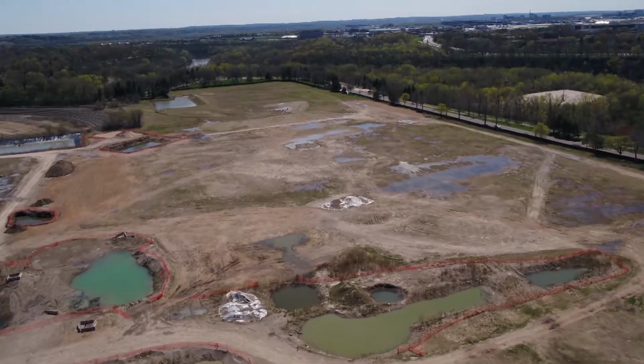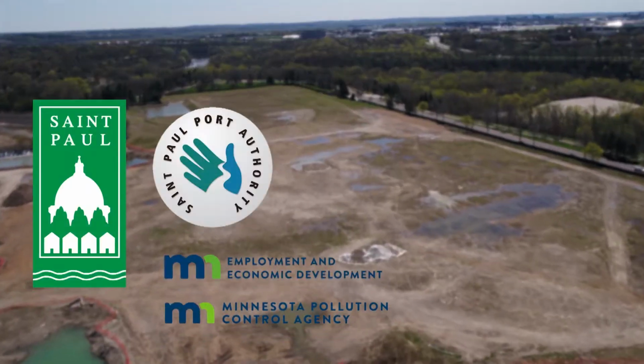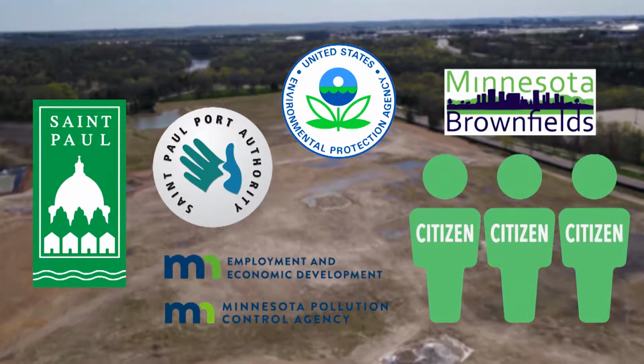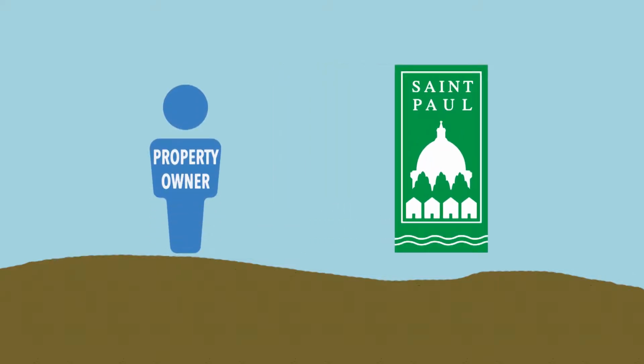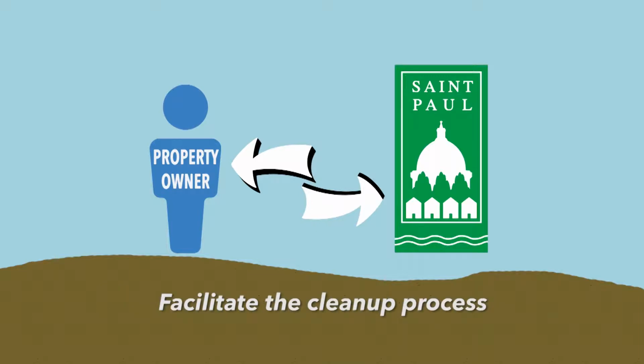The redevelopment of these properties requires careful cleanup efforts guided by local governments, state and federal agencies, nonprofit advocates, and St. Paul's citizens. Brownfield redevelopments typically start at the city level, but the work requires close coordination among a variety of partners. Once a property owner decides they want to develop an existing brownfield, they work with the City of St. Paul to ensure the redevelopment plans match the city's long-range plans. The city also helps facilitate the cleanup process.